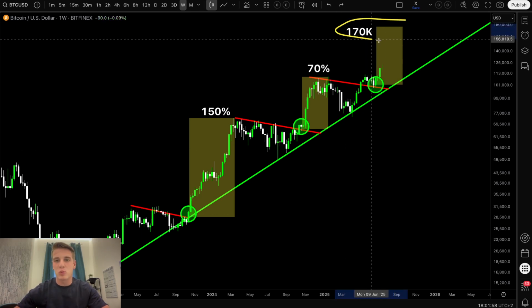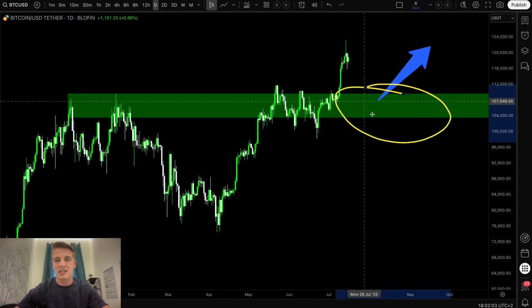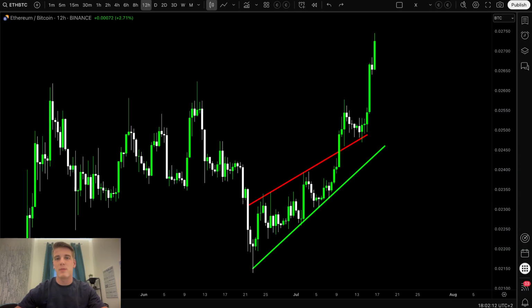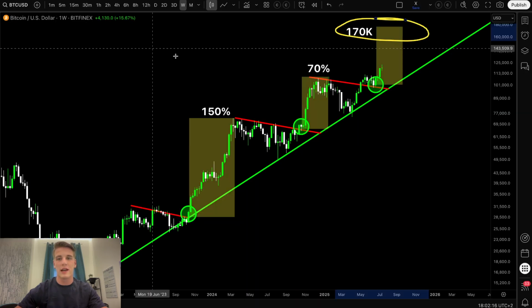Bitcoin is heading towards 170k here, and I will open up a major position if we see this setup unfolding, and we're still in a very big profit here, which is pretty good to see. Liquidity is everywhere, but what can we expect next? And we will dive into some more data later here.